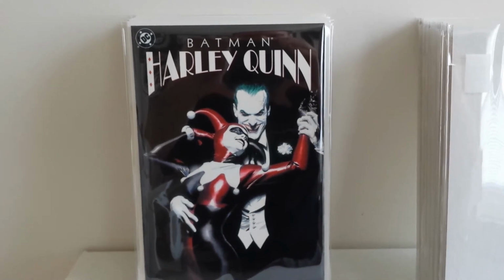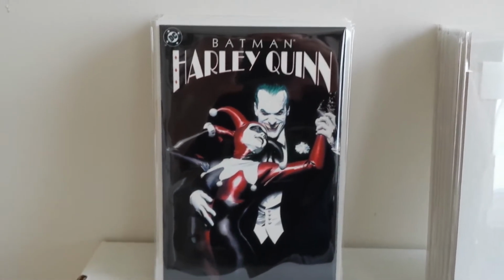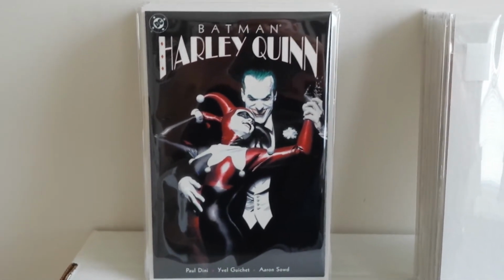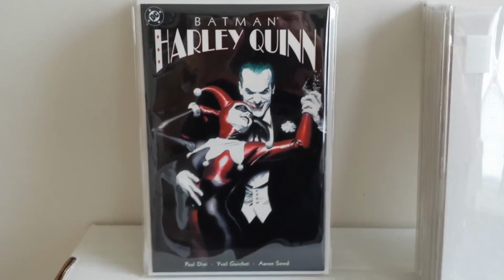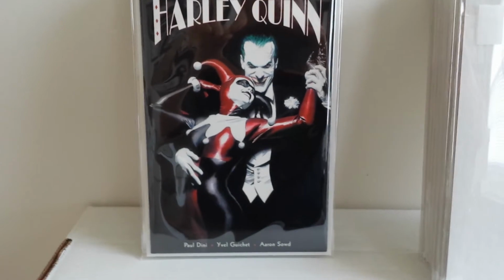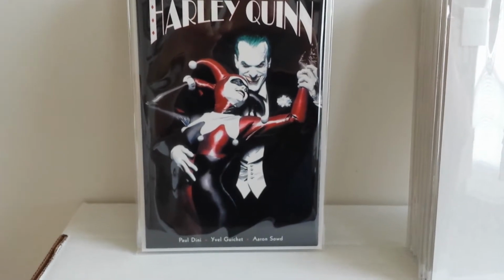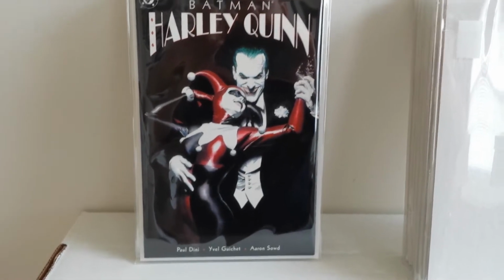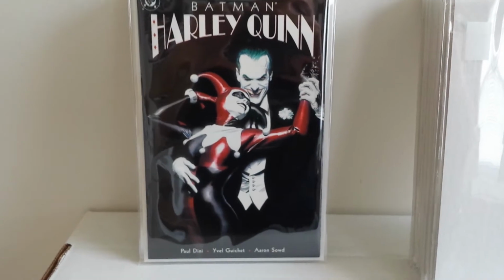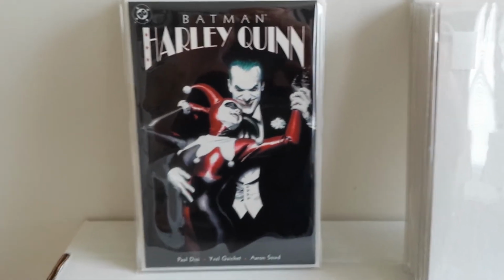Reason I'm showing my Harley stuff is I just picked this book up a week or 2 ago. The quick story was I wanted this book, but as many of you know, it's gone up a lot, and I'm mad that I didn't buy it earlier because I've always loved this gorgeous Alex Ross painted cover of Harley and Joker. It's been reproed in posters. I used to have a t-shirt of it. It's a very famous cover, and this is Harley's first appearance in regular DC continuity. So it's heated up a bit, and a local shop had this copy, and they had $125 on it.